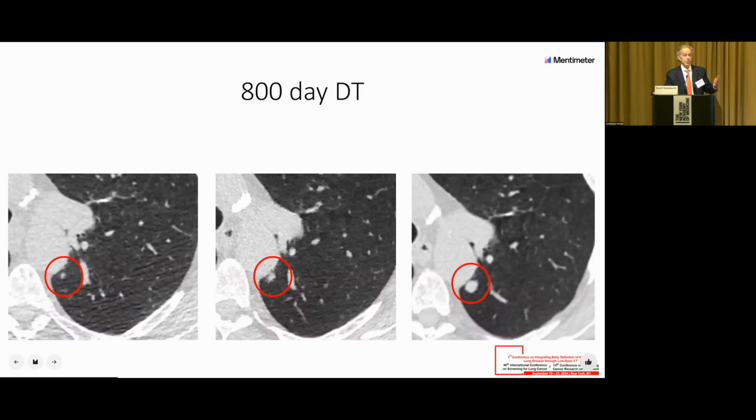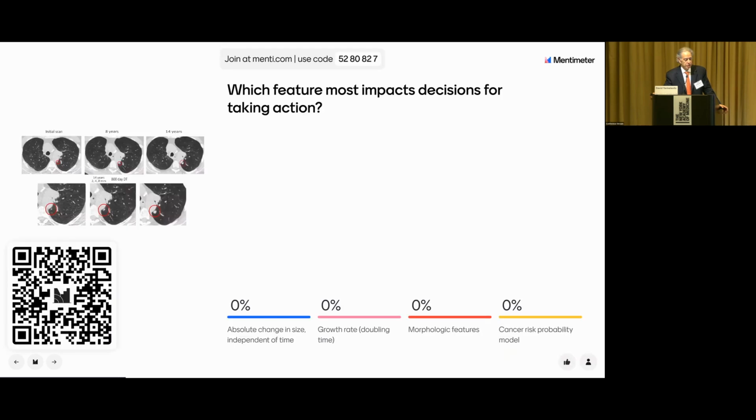Now, if I were to ask my radiology colleagues in the audience, what is an 800-day doubling time? That really is benign. Anything over 400 is basically considered benign. Now you've got an 800-day doubling time. So still really slow. We can do this here, and then we're going to join the discussion. So on this case, which features most impact decisions for taking action? Absolute change in size, growth rate, morphologic features?